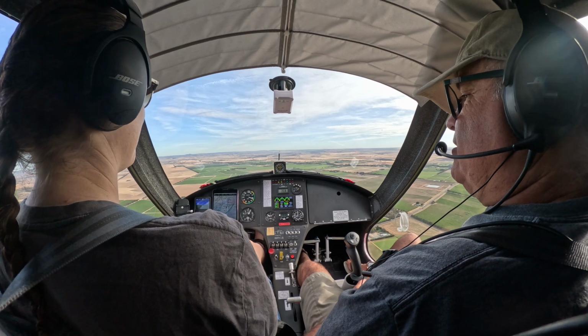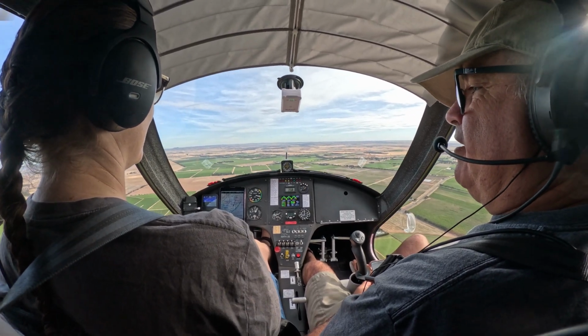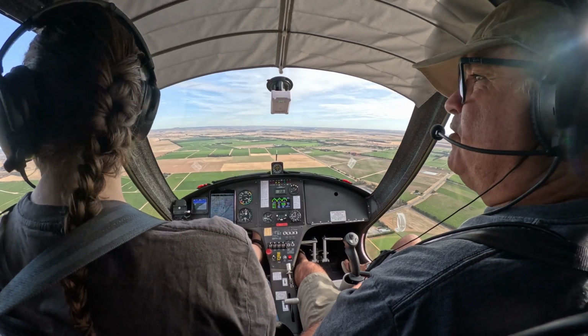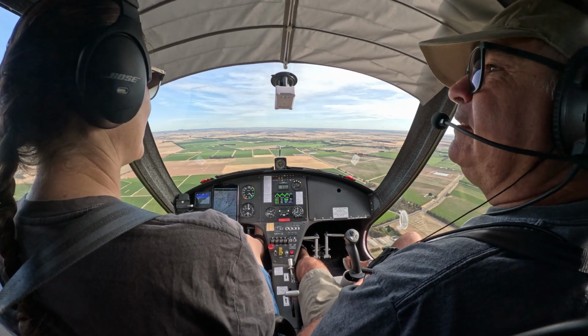Okay, we're up at 1,000 feet or 1,100 feet at the moment, 55 knots airspeed and ground speed of 24 knots. So as suspected, the wind's pretty strong up here. Smooth enough though.